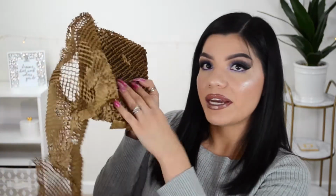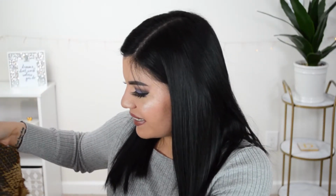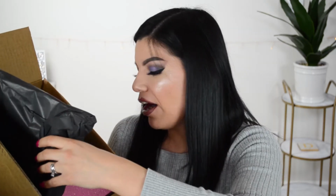That's quite a bit to unroll, but I guess that's good because the palette is well protected. Oh, Tati. Wow, hey girl. Oh, I see glitter. I see pink.